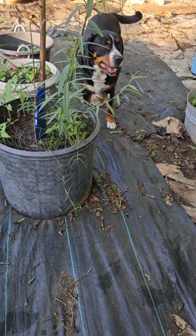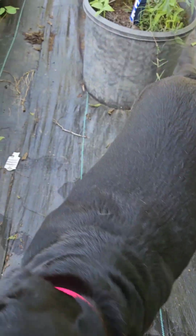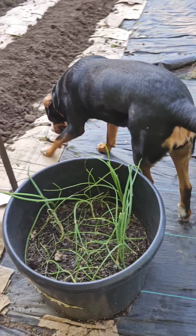This is Keto. She would like to be introduced. What are you doing? Okay, I don't know how well this is going to go because Keto has decided she wants to be the star of the show.